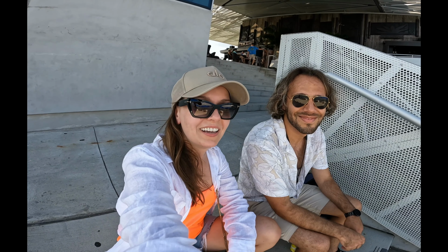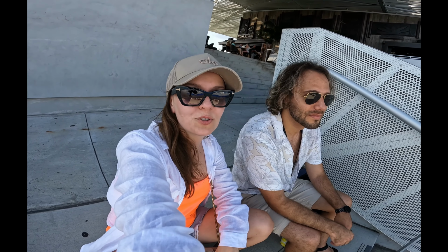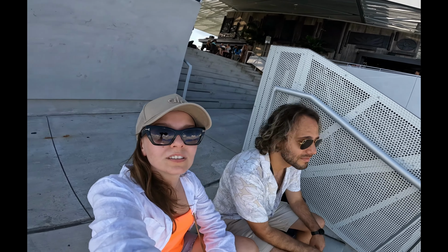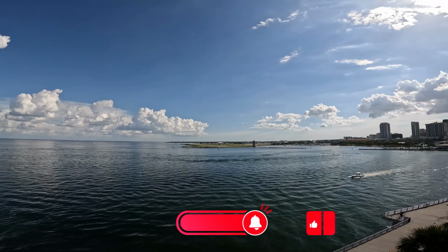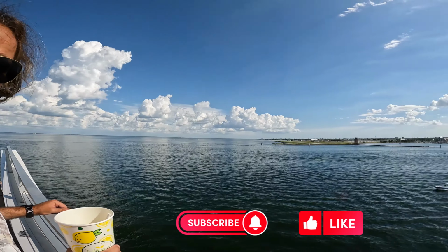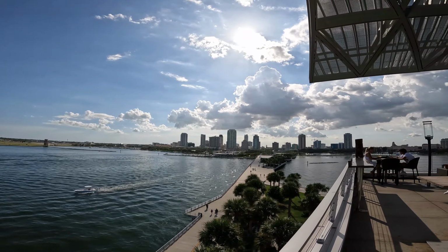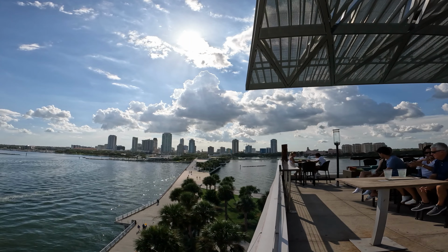Taking a break. We decided we're not gonna have any alcohol today because it's extremely hot and we have a long way to show you and walk around, but that's the place. I hope you can see. That's a beautiful view. That's the view from the top roof of the bar. Pretty amazing.